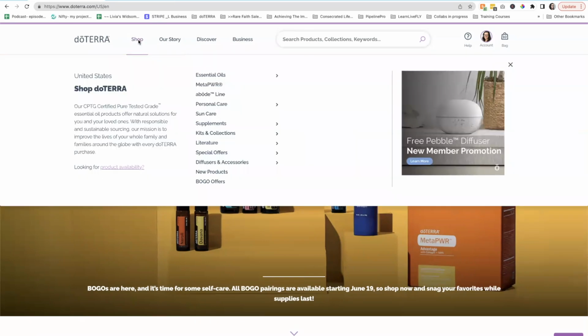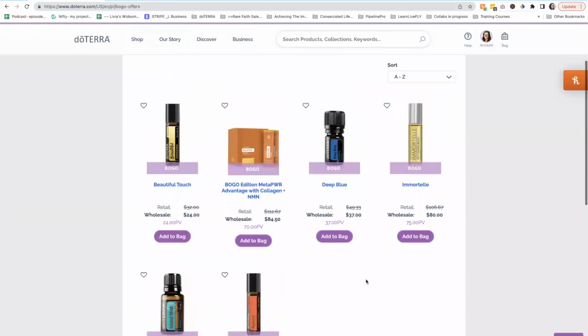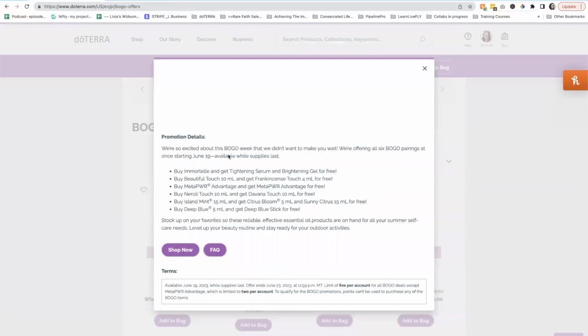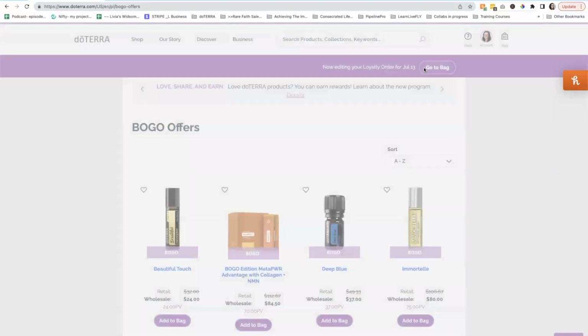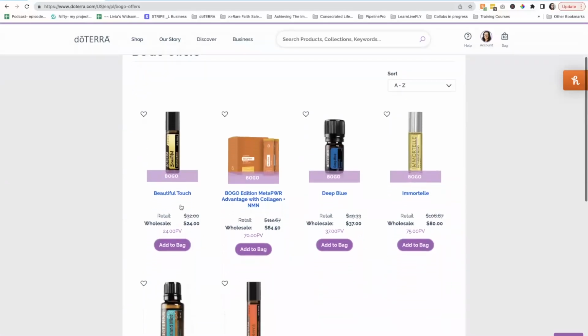So when you get here, you'll go to shop and click on BOGO offers, and then all of them will be right here. If you're curious what they do, what the options are available, up here in the little banner, it said BOGO's here. Click on details and it will tell you which ones you get for what you're buying. So you buy this one, and then these ones will automatically be added to your cart, which is super cool. And you can buy, I think, up to 2 or 3, depending on which one it is.